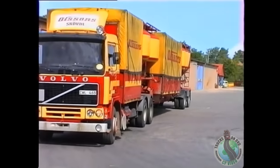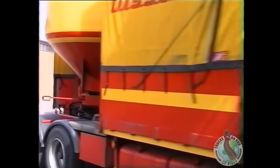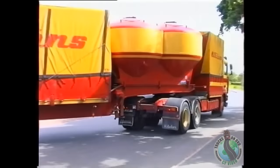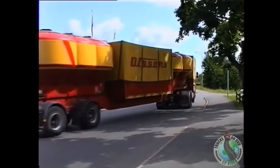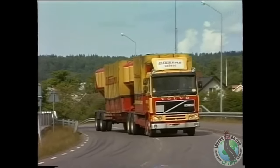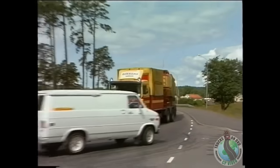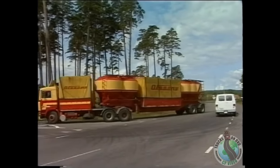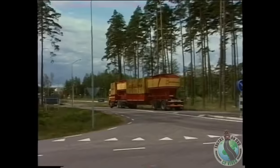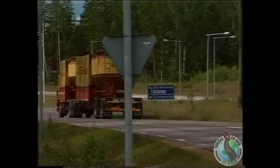The dual-purpose drom combination operated by Olsons of Skövde, and at one time contracted to the Volvo engine plant, is certainly the most unusual drom we have ever seen. The tanks carry sand used in the foundry, while the boxes haul out completed engine blocks. This combination illustrates the optimum use of equipment and exploits the legislation to the maximum.